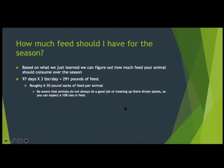Okay, so like I talked about at the very beginning, knowing how many days between our spring weigh-in and our fair weigh-in can also help you know how much feed you should have on hand. Granted, some of you obviously don't get your animal the day of spring weigh-in. You will get it previous to that, but this made for easy math, and then you can kind of overfigure it. So if we have 97 days between spring weigh-in and our fair weigh-in, and our median is 3 pounds a day. So yes, they're not going to eat as much when they're smaller, but if we overestimate that a little bit, we'll have a little bit of grace. So that comes out to 291 pounds of feed, which is roughly six 50-pound bags of feed per animal.